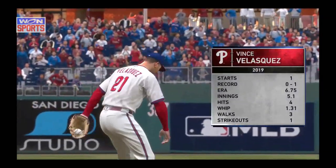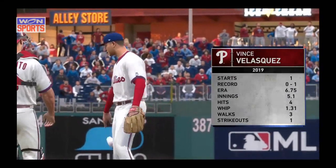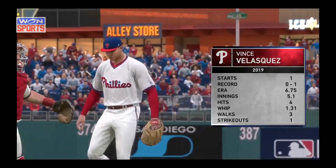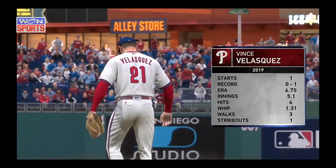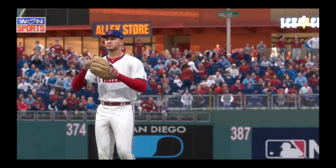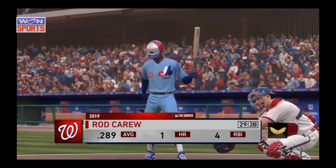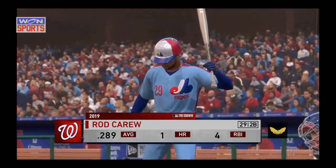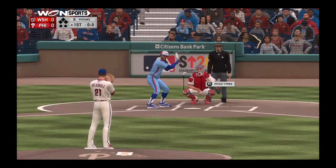Welcome back to Citizens Bank Ballpark. Vince Vasquez will be on the mound for Philly. He's 0-1 so far this season, been in 1 game so far. This is his 2nd appearance this season. About to get set for the most anticipated matchup in the NL East Division as Hopper faces his old club for the first time this year.